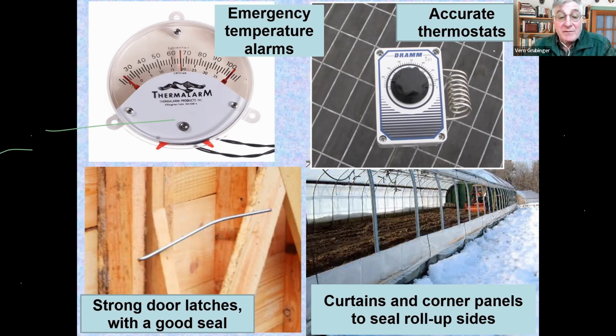We have a lot of houses that have had collapses over the years. Some of it is if your door latches aren't strong enough and they blow open on the wind and the wind gets in there, it's going to make it into a giant sailboat and rip the plastic off. Having these seals, so there's pieces of plastic along the bottom and at the corners so that the roll-up sides seal tight, both conserves heat and keeps the wind from getting in and catching.